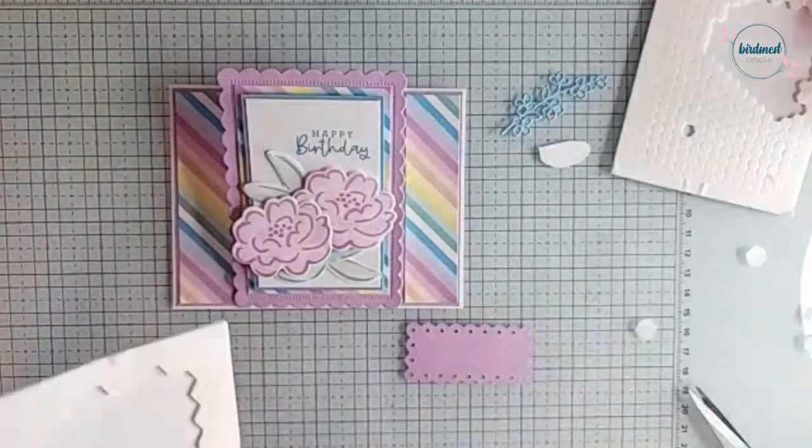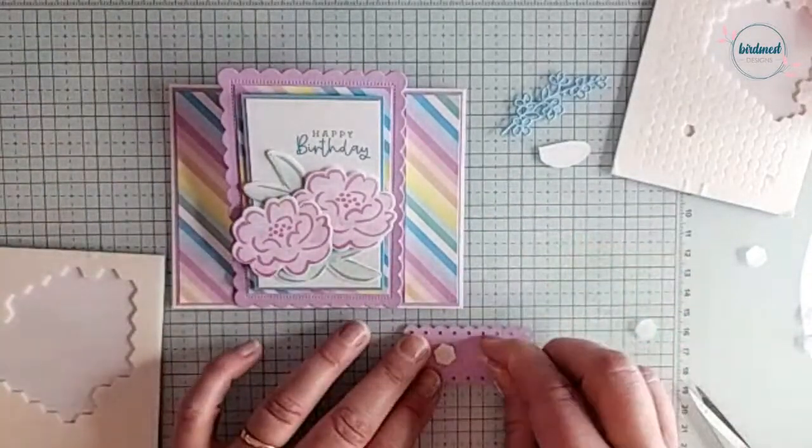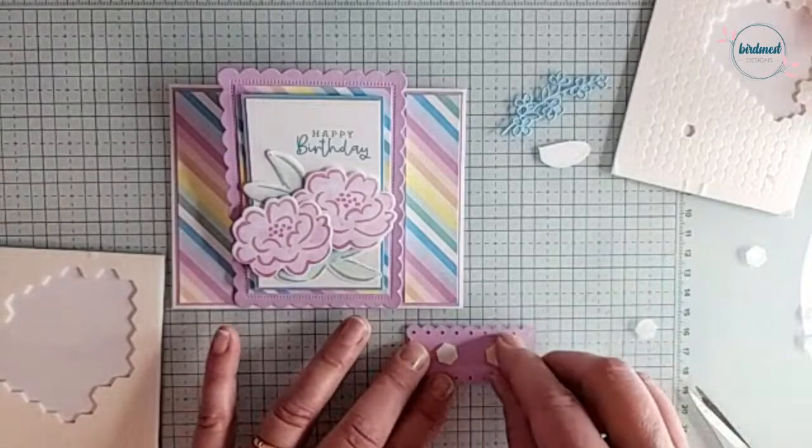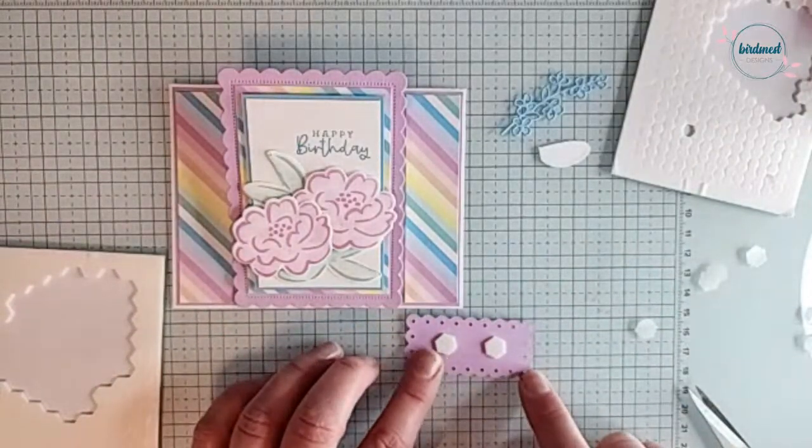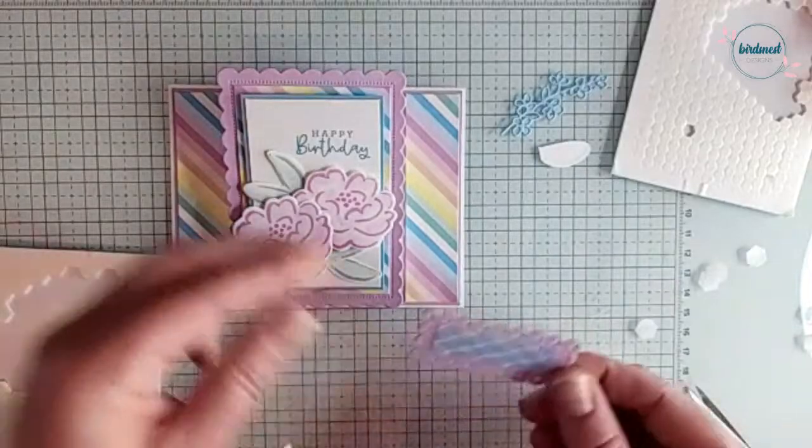We're going to take that and we're going to put 2 more dimensionals. Told you guys I love my dimensionals. Now this one, you cannot skip the dimensionals on this piece if you're remaking this, okay? And I'll show you why. This one does need to have the dimensionals.